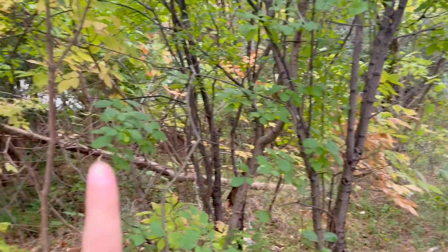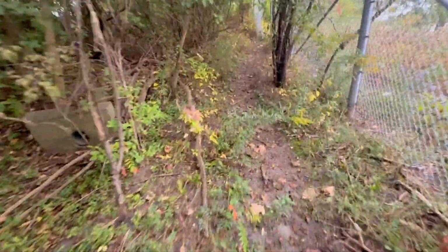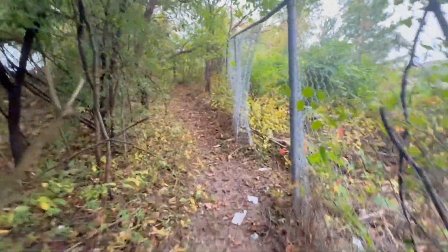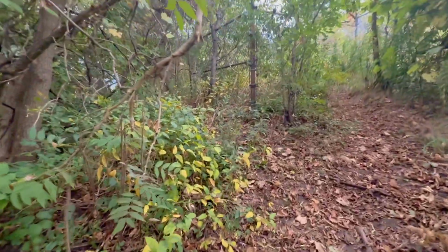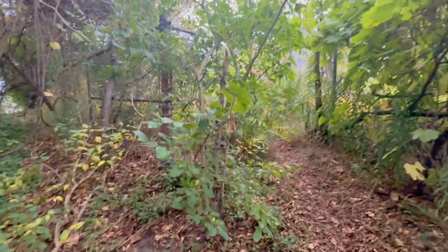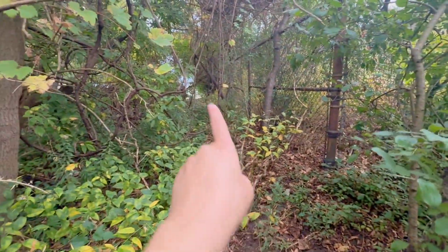Now I can see on my left there's buildings out here. There's a house. Oh God, there's a hole. So, oh my God, that's like literally someone's backyard. Now, I'm not gonna go through there. I don't even know why this part of the fence is open. I'm gonna exit this way.